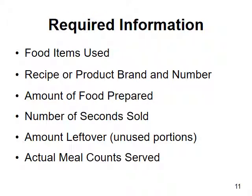The lower half of the record is where you will record the food items used, and information about the food items including whether it was prepared by a school recipe or purchased. If you serve a purchased item, you will need the product brand and number. You will document the total amount of food that was prepared. This can be recorded by number of servings, number of batches per recipe, or by pounds.